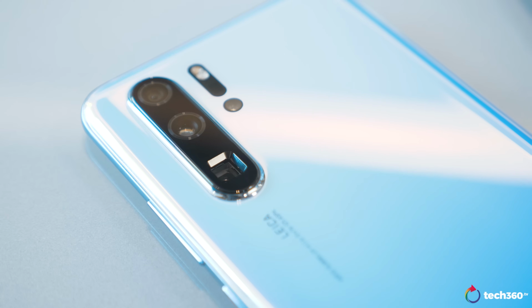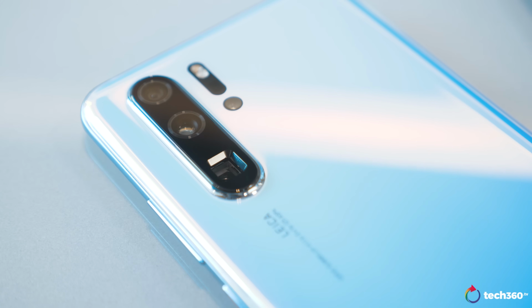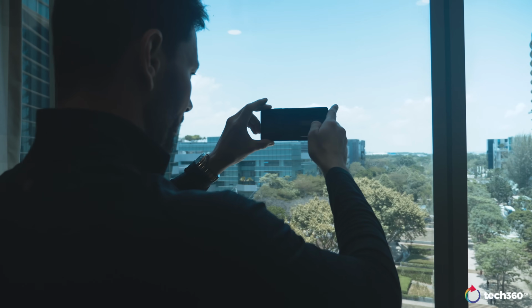But what about the cameras? Because the P series is all about photography, right? Well, Huawei's brought 4 cameras into the mix now, and they're really doing something interesting with this phone. We've heard this terminology, computational photography, over the past year plus, and I think Huawei's really pushing that to the next generation. They have 4 cameras in this.